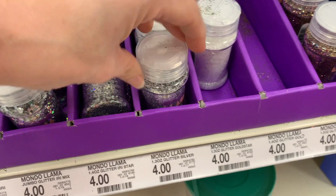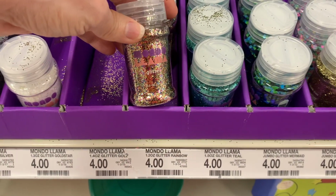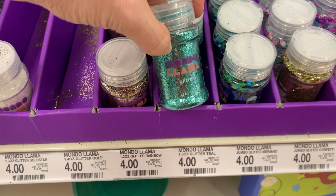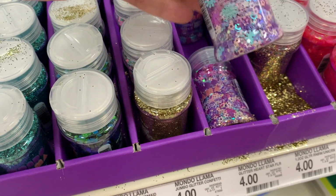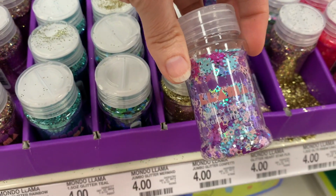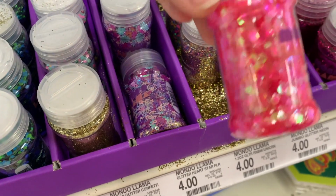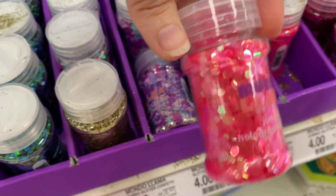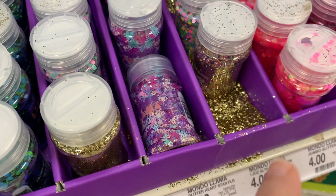Let's see what other colors we have here. I'm going to have to do a voiceover for this because they've got all this music playing loud in the background. I'm sure this is why they do that, right? Look how pretty. Oh, are these mermaid colors? Oh my goodness, look at this glitter. So pretty. Oh, wow, look at that. Look at that sparkle. Oh, how fun. I'm probably gonna have glitter hands. There's literally glitter all over the place.